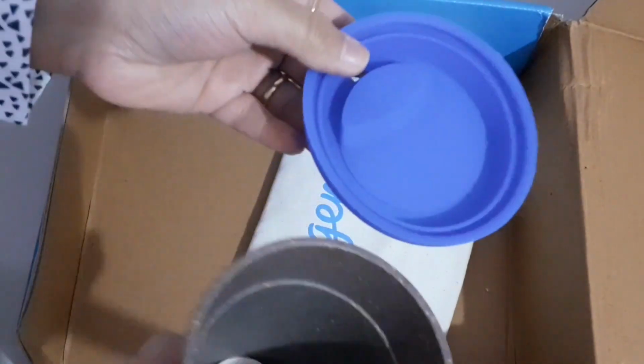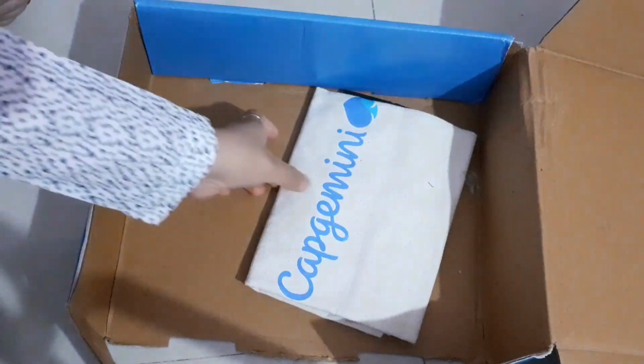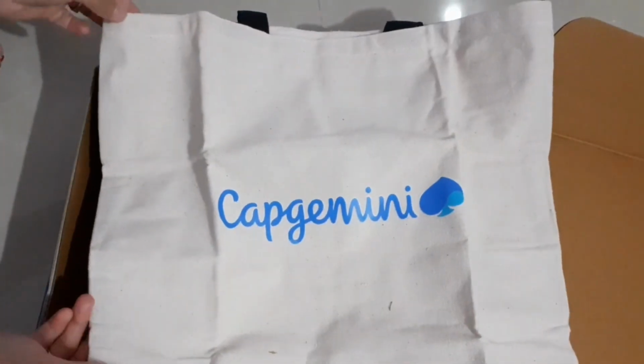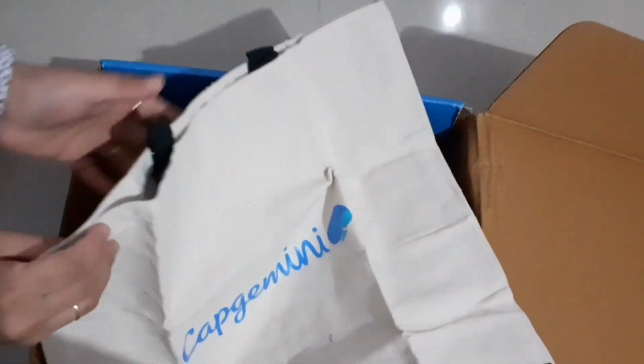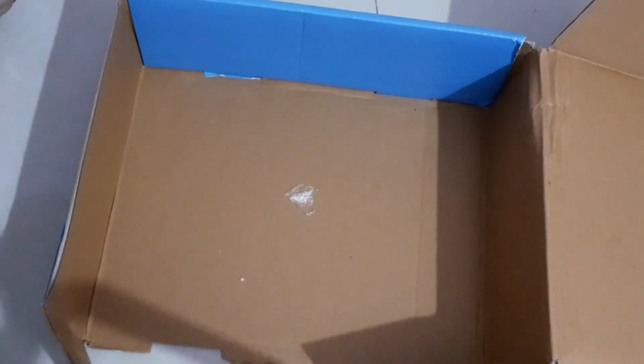So that's how it opens. And next is this. It's a bag. So it's a big bag. It says Capgemini. It's a bag this way. It's a big bag. So this is it in the box.